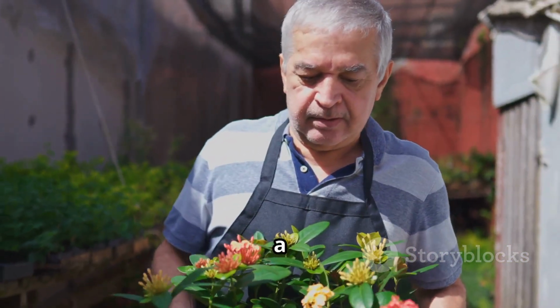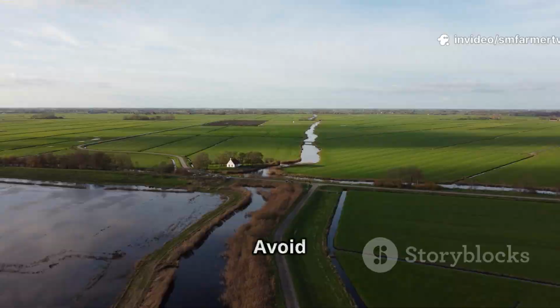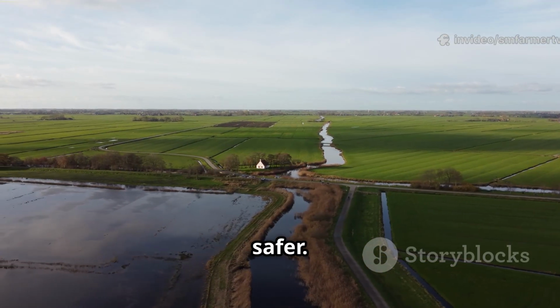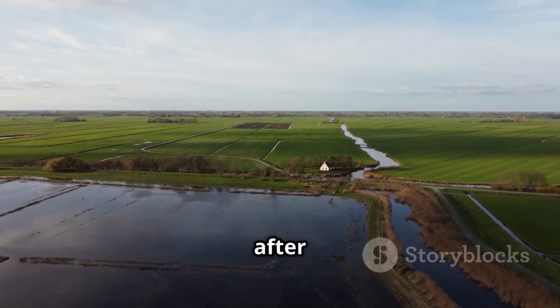Don't be afraid to test a few different areas before you decide. It's better to take your time now than to struggle with poor conditions later. Avoid low areas that flood during heavy rains. Higher ground is safer. Flooded soil can drown roots and wash away nutrients, so always look for a spot that stays dry even after a storm.